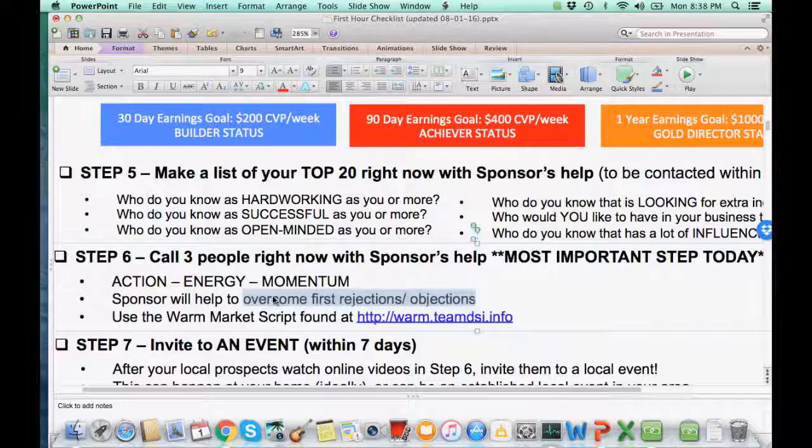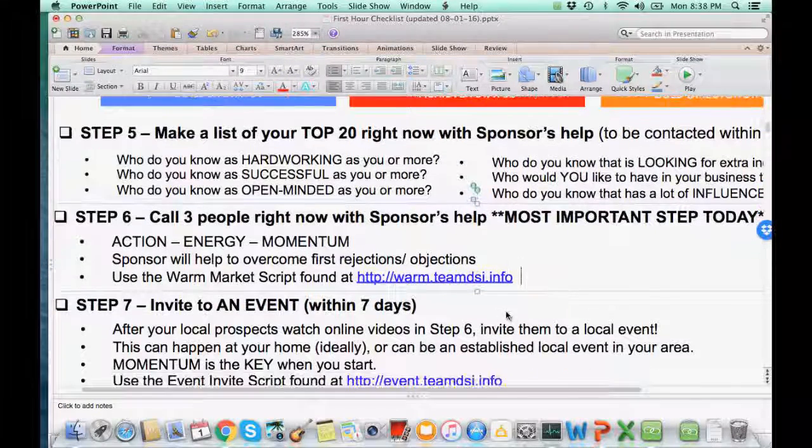You're there on the phone, or you can be on Skype. If your person's long distance, you could be there on Skype watching them and guiding them over Skype or FaceTime. And the script you use is found here at this link, warm.teamdsi.info. We're probably going to add this script into the first hour, make it like a little supplemental script. All right, so that's step 6, right?